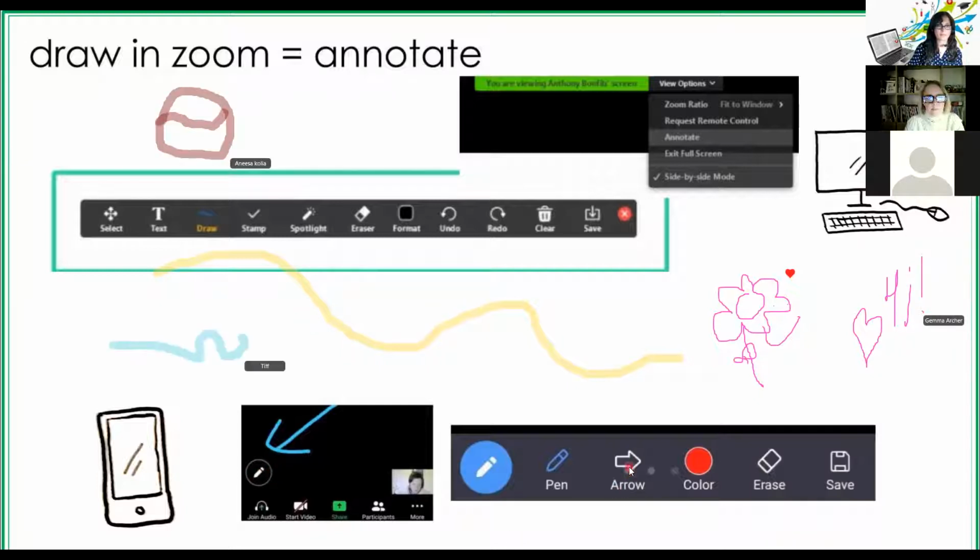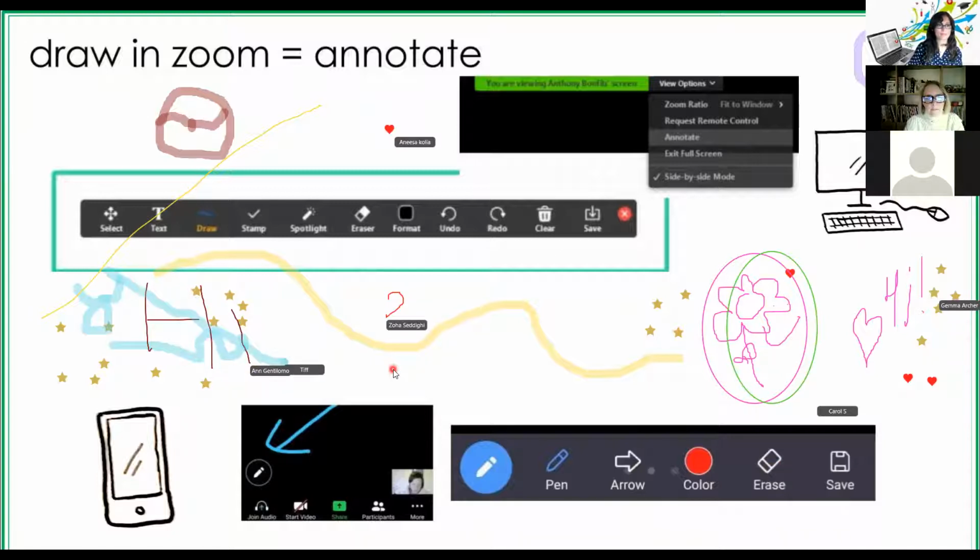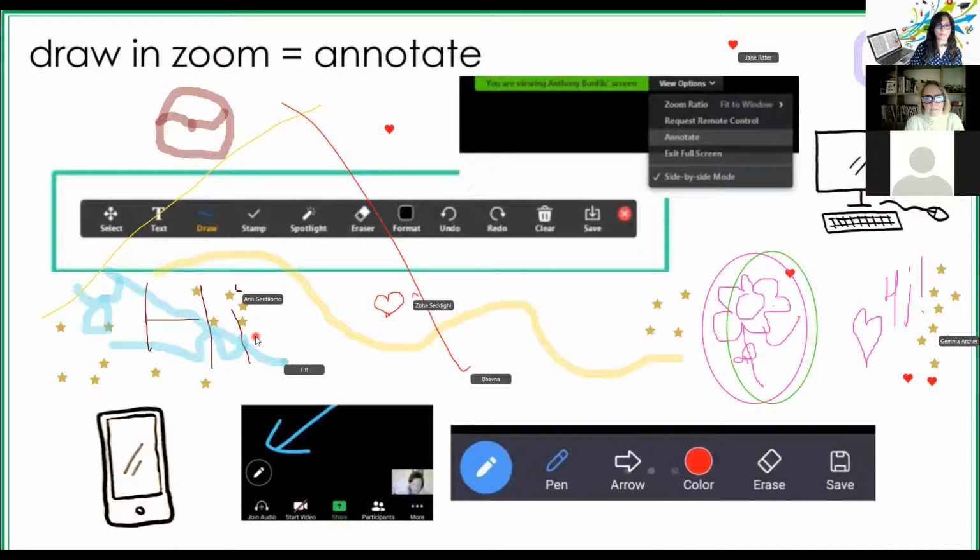And then you don't get the same amount of options as you do on a laptop or a desktop. I love this. I love the little, yeah, feel free to draw anything that you want. I encourage drawing. And in this session, I encourage sketchnoting as well. So if you want to take notes on your notebook with sketch notes, go for it. Okay, great. Any questions?